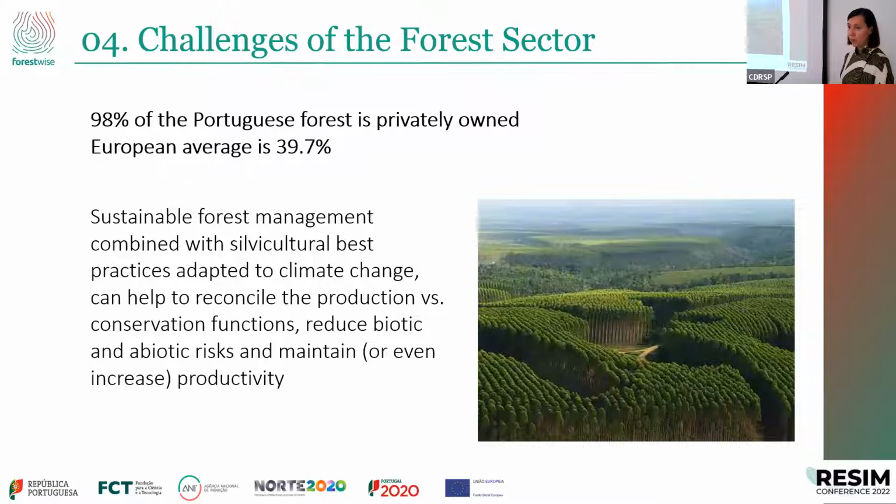So another problem of the Portuguese forestry sector is that 98% of our forest is privately owned, where the European average is 39.7%. So this is a really big difference. And what's the problem with this? It's that these small landowners are not capable, or they're not interested because they're not there anymore, of having a proper and sustainable forest management. So the good thing is that although 98% of the Portuguese forest is private, 30% of those forests are certified areas, which is an indicator of an active forest management.